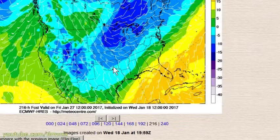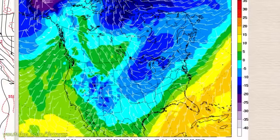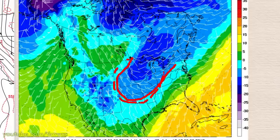So I went ahead and set this up for 216 hours for the late part of next week. You can see here Friday, January 27th at 12Z. I set up an 850 millibar panel. And this is one way we can look at this cold air coming southward. So you can see the minus 5 line at 850, running from about north of Memphis out to south of Oklahoma City and all the way almost to Denver. So it looks like this is going to be kind of a shallow system.